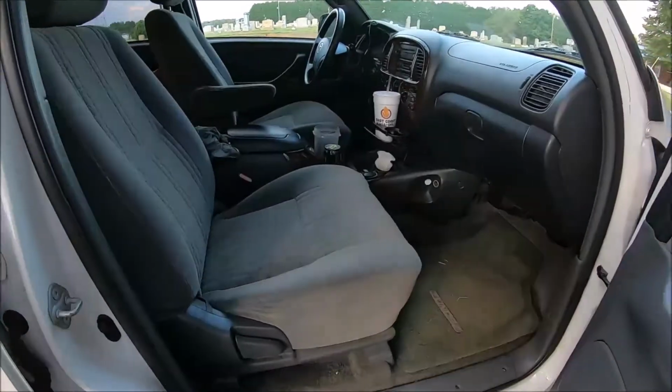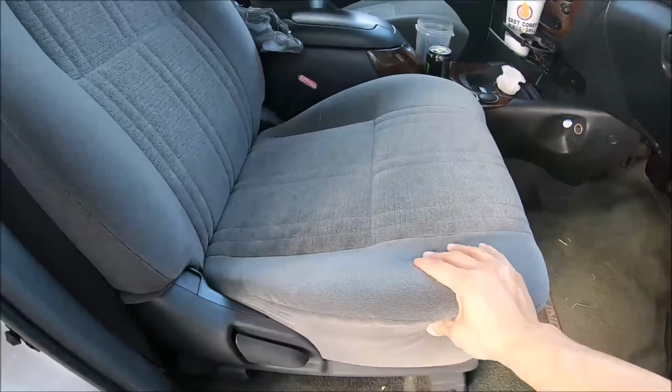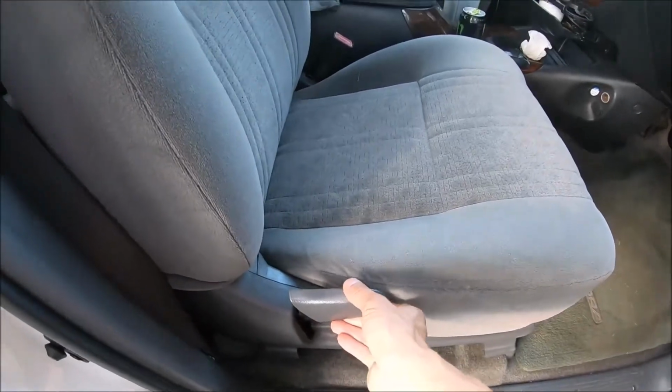Now, taking a look at the front passenger seat. You do have very soft, smooth cloth seats. As you can see, it's only manually adjusting.